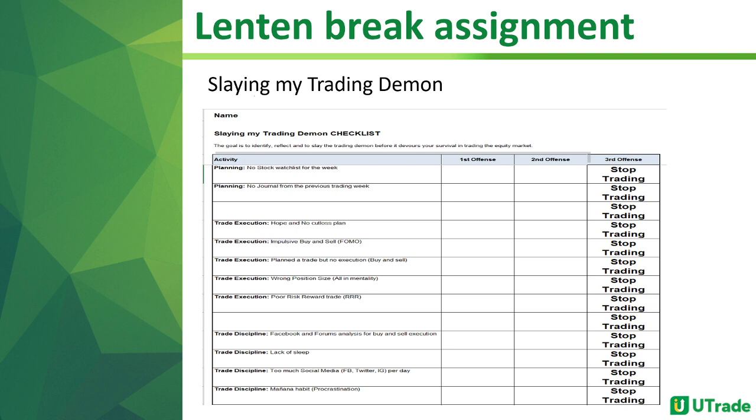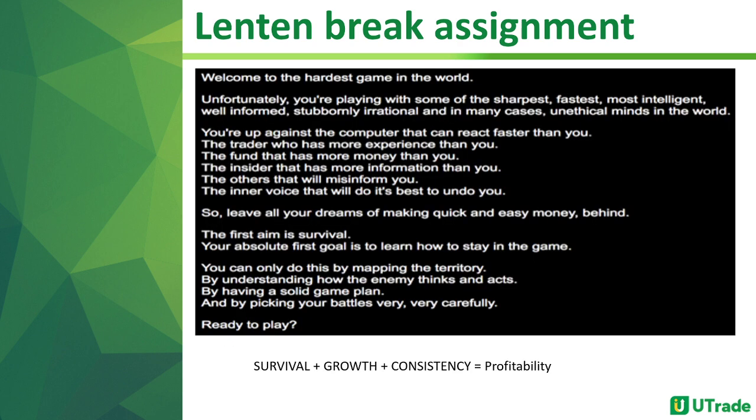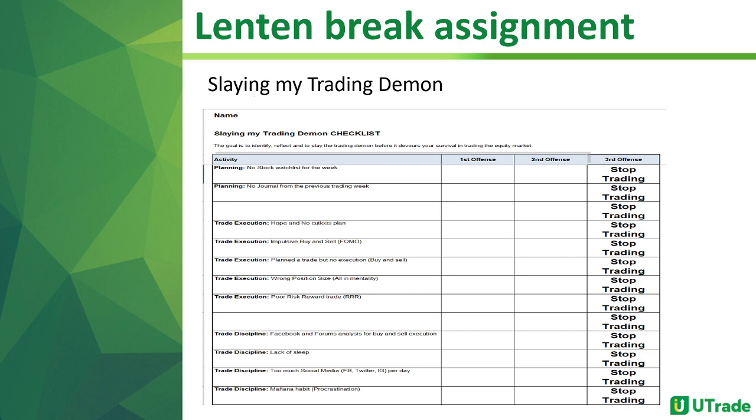This is your Lenten break assignment. UTrade exclusive members, I suggest you do this. Sa mga viewers today, ng monthly traders game plan, you're invited to do this as well as part of your development, trading development too. Yung ba, para sa paano nyo pa i-develop yung pagiging investor nyo, pagiging trader to become profitable in the long term, medium term. Okay, again, your profitability depends on your survival, growth, and consistency. Kaya napaka-critical to slay your trading demon before it devours your portfolio. Dear Tyrant, clear ah?